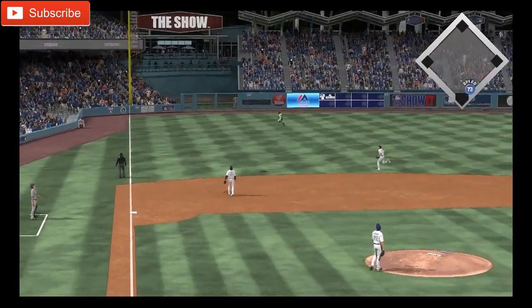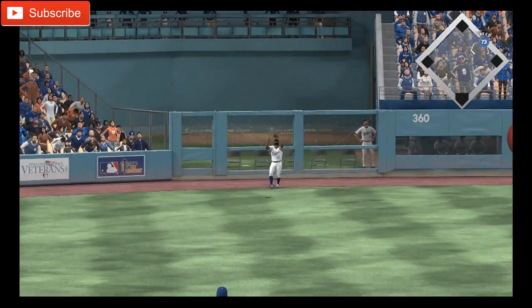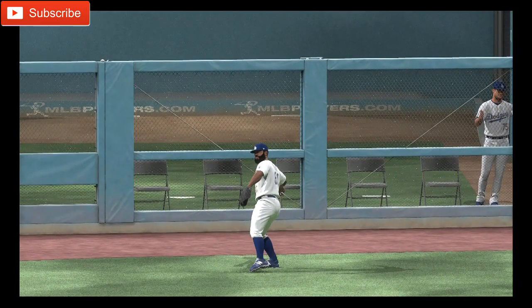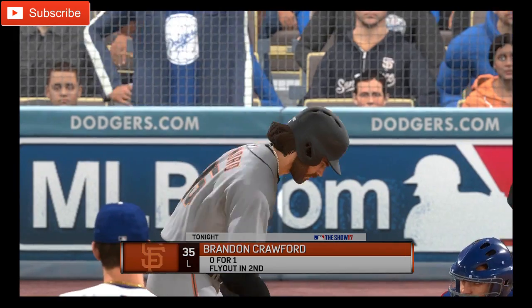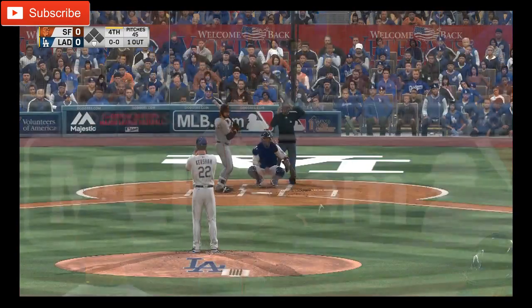There's a swing, and he sends a ball high in the air into left field. Toles going back at the track. He gets there to make the play for the first out of the inning. The batter, number 35, shortstop. Ready for another chance? Brandon Crawford. 0 for 1 for him here in this one.